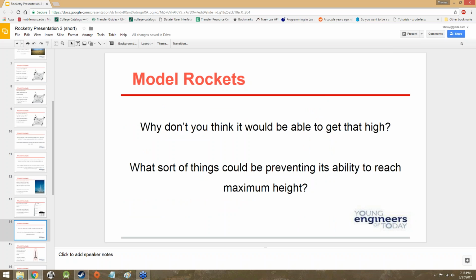When we're talking about these maximum heights and stuff like that, I think I already touched on it, but I'm sure you guys have some reasons as to why those rockets probably wouldn't get as high as those estimates. Why do you think that's the case? Yeah, definitely. The rocket could be higher weight than the models that they use in order to get those numbers. What else?